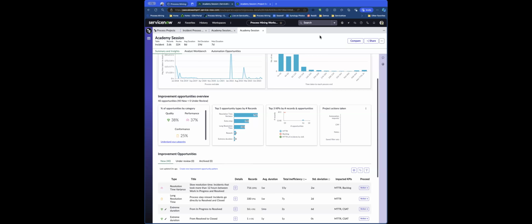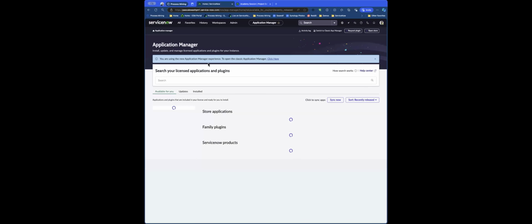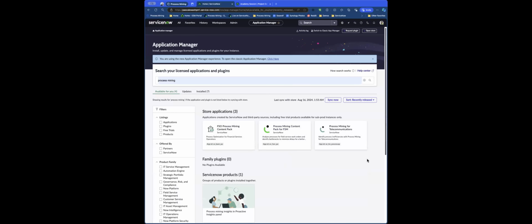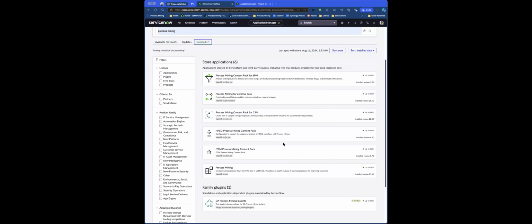But one other thing that's always good to do is just every now and then go to the plugin section, if you have administrative rights. When you go to the plugin section, you can see whether your plugins are on the most current version of process mining. It's an easy way to do that. You can see what's installed. These are all the process mining plugins that I have installed, including the main core one. You can see at the very bottom, process mining, it'll say up to date. If it didn't, you have an opportunity to update right from here.